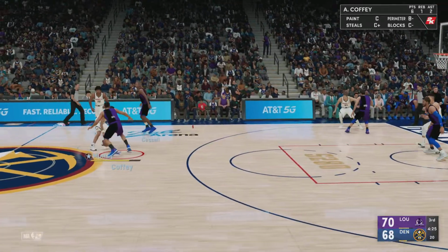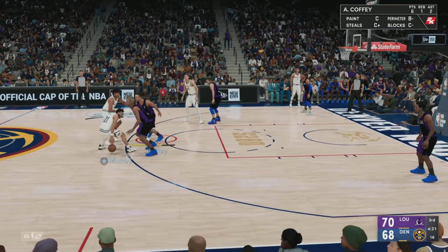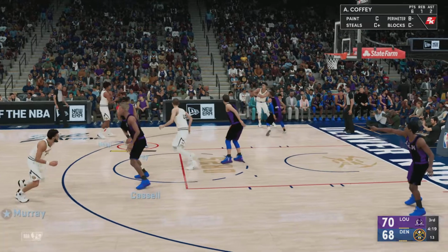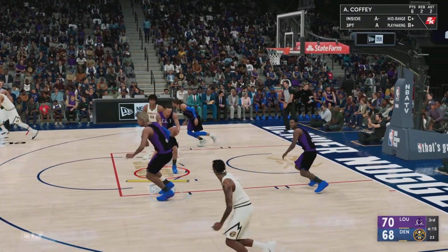A little over 2.5 minutes off the clock in this final half of play. Pass to Naji. And here's Jokic outside. That one doesn't drop.